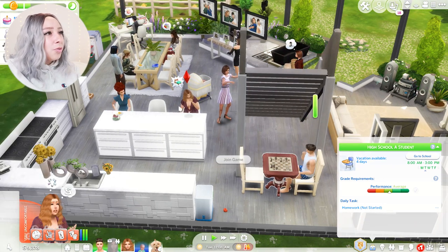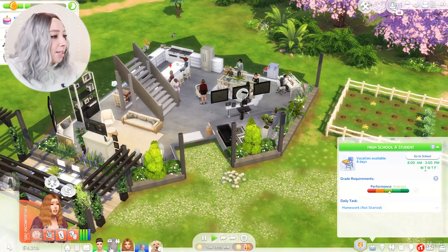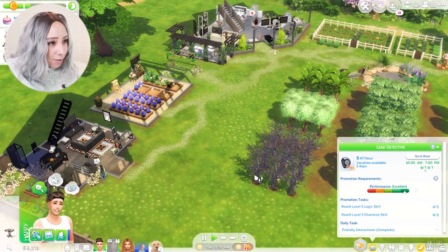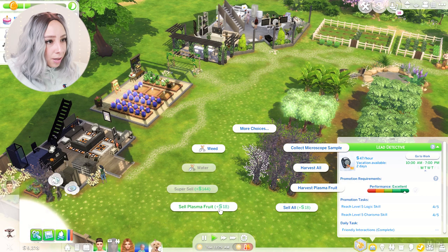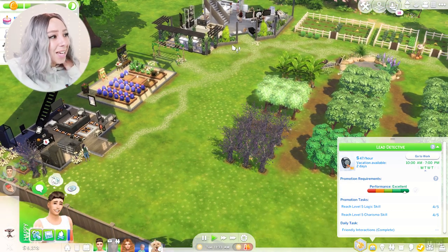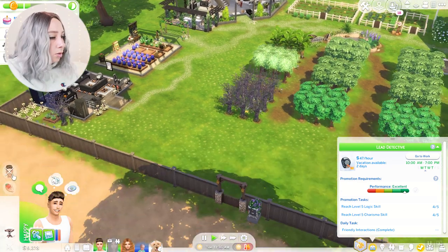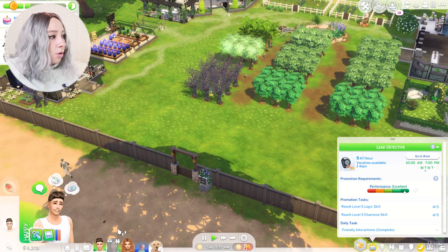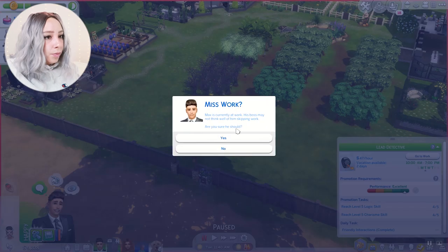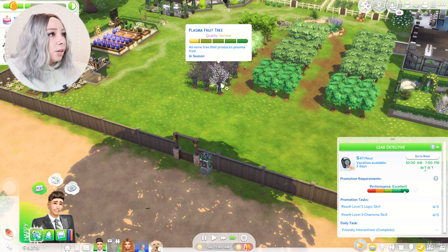Wren, what can we do for you? Because you're feeling super uncomfortable. I don't know if her eating plasma fruit will do anything, but we can come over here and try to harvest some and then give it to her. Let's harvest those. Oop, and we need to pay the bills. Yikes. What's this? Go to work. No, no work. Yes, I'm sure. All right, come out here and pay the bills and harvest those.